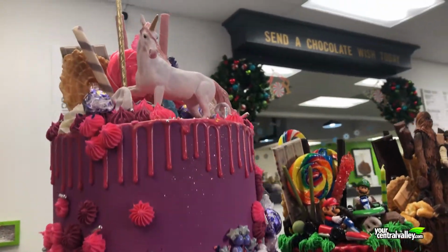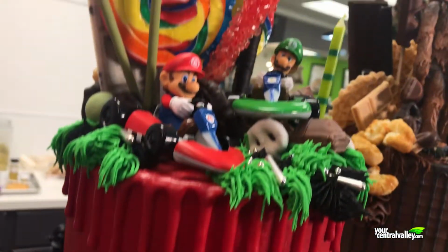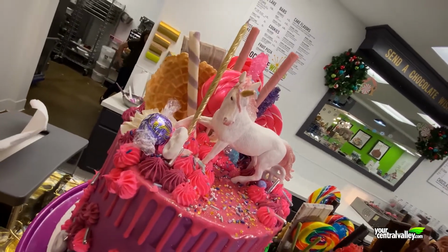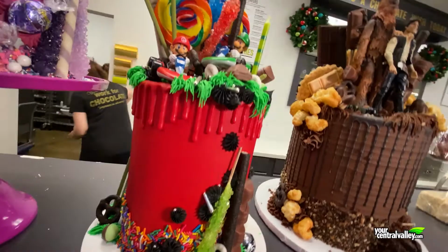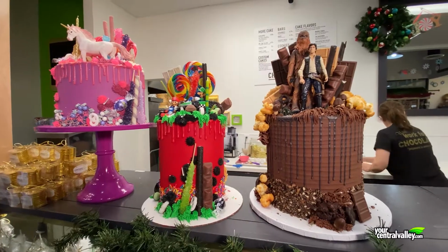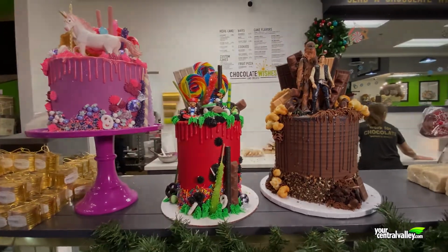Layers of frosting topped with candy and toys, handcrafted cakes using the latest themes from movies, games, and pop culture. These folks are taking cake decorating to the extreme. We push our sweet tooth to the limits as Bailey's Bites goes on the road to Chocolate Wishes in Clovis.